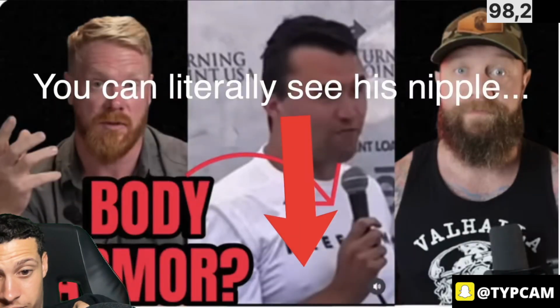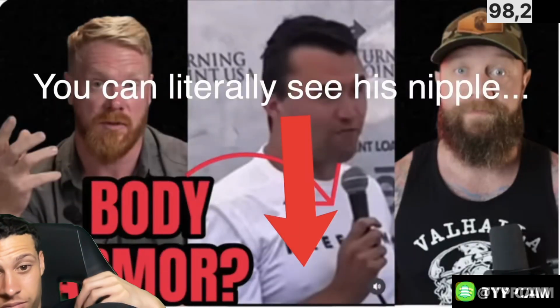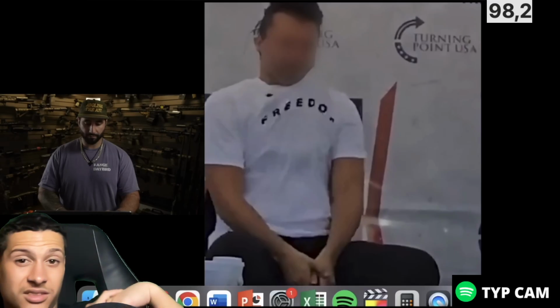You could see Charlie's chest through his shirt, but you can see that he has no body armor on right here. This would all be one slick piece of plate. It's already been established. Was trying to say it ricocheted off his body armor and hit his neck. There's no body armor, so this is actual proof right here. He slowed this video down perfect. You see the blood right here dripping out of his head from the entry wound, and the bullet is coming from here, that gushed down through like here.